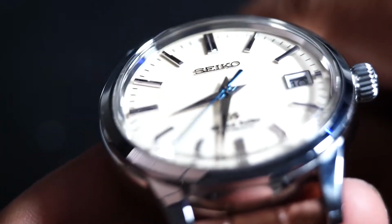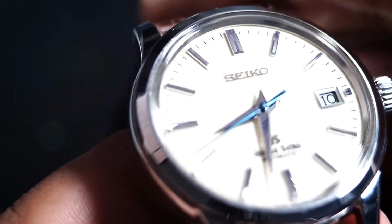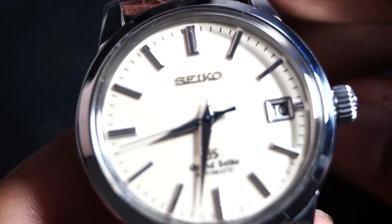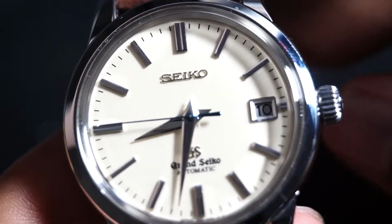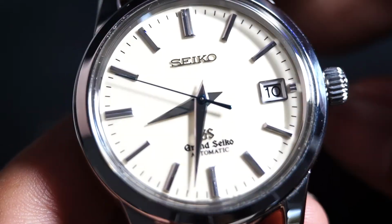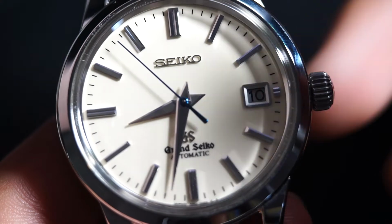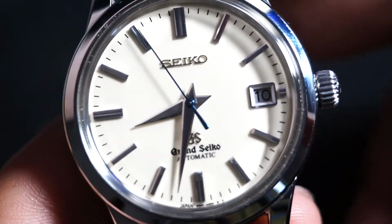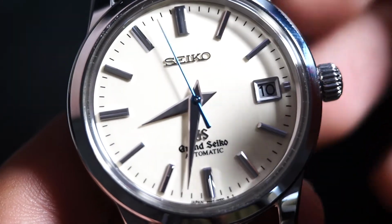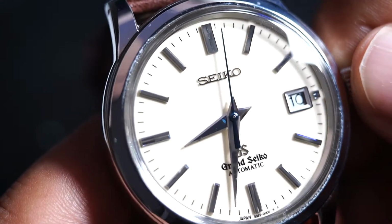You can look at that thermally blued seconds hand. They're fairly thick and fairly exemplified, because in a lot of watches I've handled, these thermally blued seconds hands usually appear black, but with Grand Seiko I always see the blue luster. It's very shiny, almost jewel-like. It's something I've appreciated from the brand, the way they heat treat their handsets.